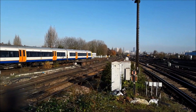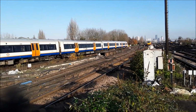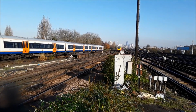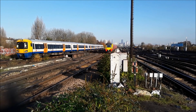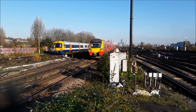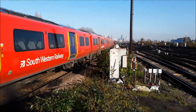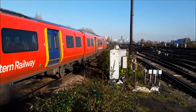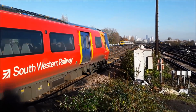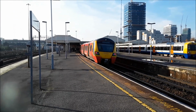As we have another 707 coming in for Southwestern Railway. This London Overground service is bound for Dalston Junction, being worked by 378256. Making a racket is 707014. And that's off to Weybridge.